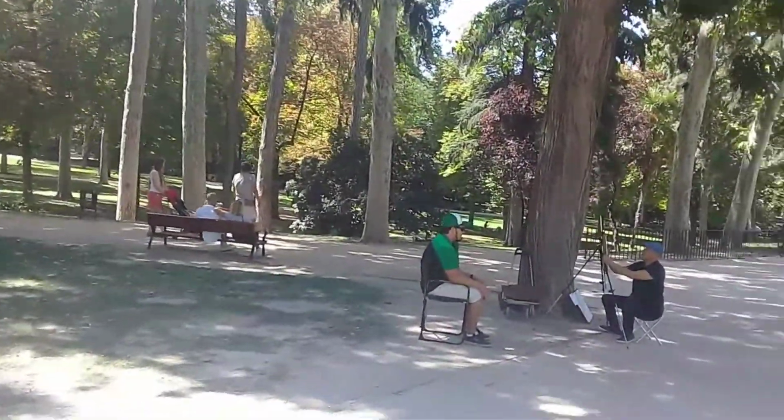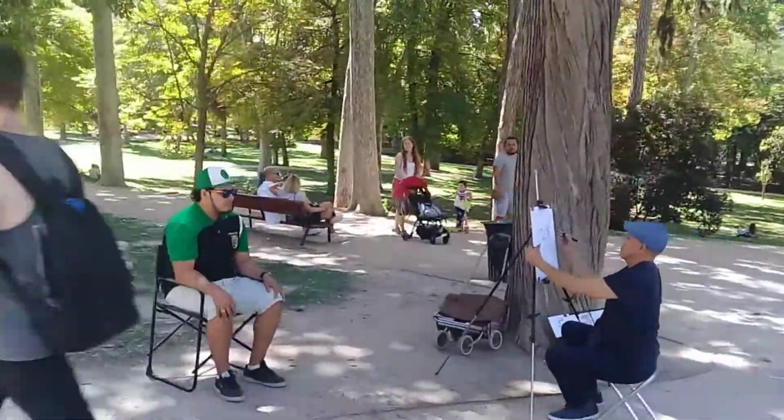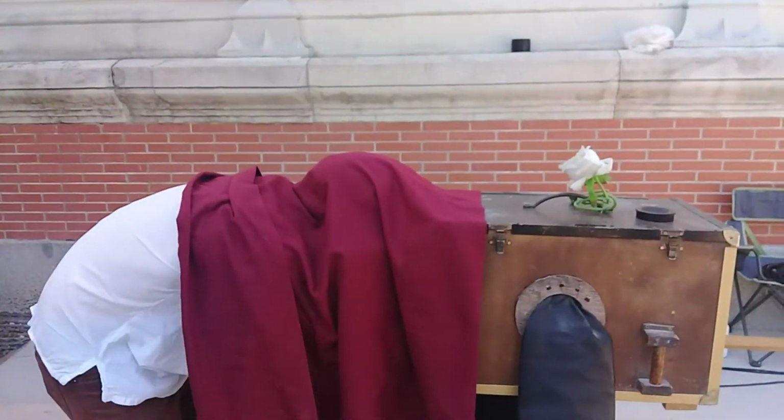Madrid has many artists on the streets where you can go to get your face painted or drawn, and I also got an old picture taken by this artist right here.